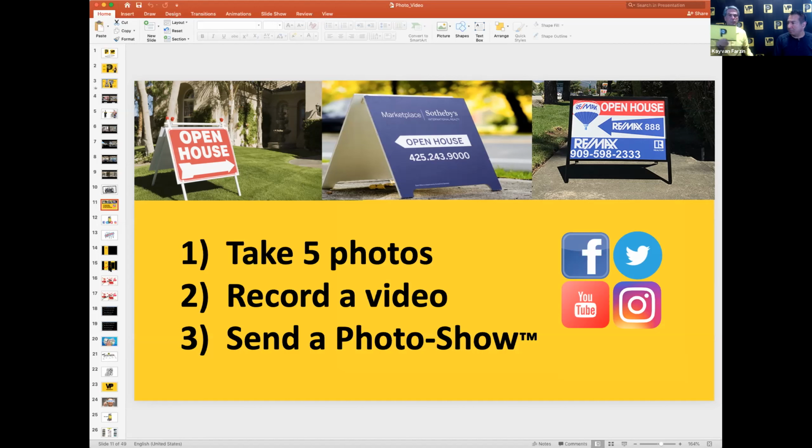But if you have a logo, anything like this, you can simply take a snapshot of it, lay it down on your desk and snap it, or your business card. That would be one of your images, and you have up to 18. So yes, branding is possible.